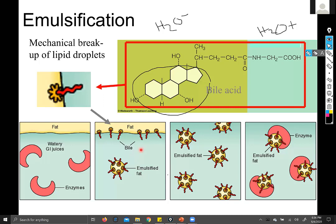Fortunately, bile acids are amphipathic, so their cholesterol end sticks to the fat. And then their hydrophilic ends are not only miscible in the water, but they also attract to each other. And when they do that, they just pull little bits of fat off of the giant glob. So they basically are coming in and taking little tiny bites out of the big fat puddle until it's emulsified into small little orbs, basically. And this fat is considered to be emulsified.